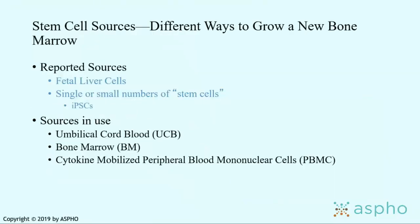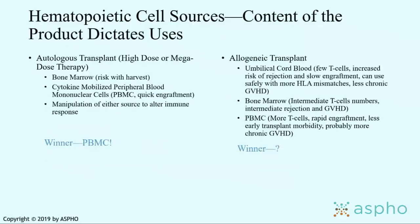Now let's talk a little bit about the three stem cell sources. I put these other two stem cell sources as possibilities, but I don't see them on the horizon in the next 5 years. Maybe in the next 10 years, we may be looking at iPS cells that we can use in order to do transplantation. And fetal liver isn't even close. But umbilical cord blood, bone marrow, and cytokine-mobilized peripheral bone marrow cells. When should we be using each one of those particular types of cells?